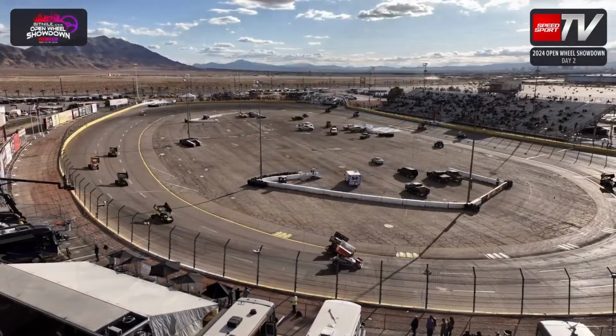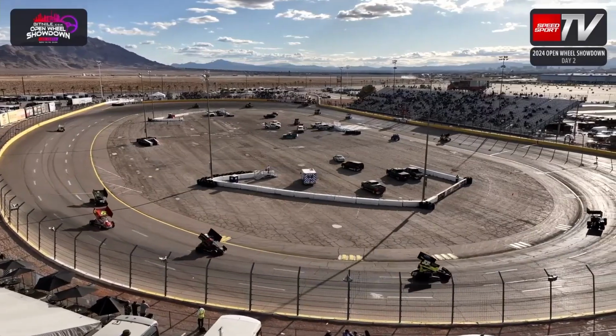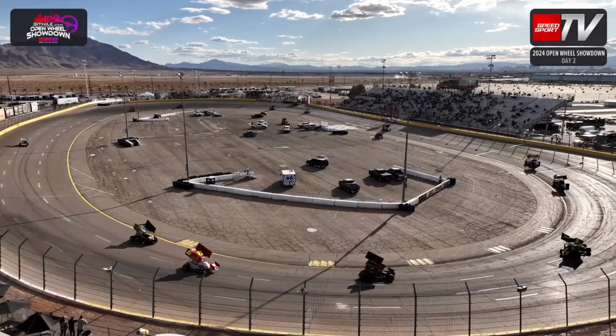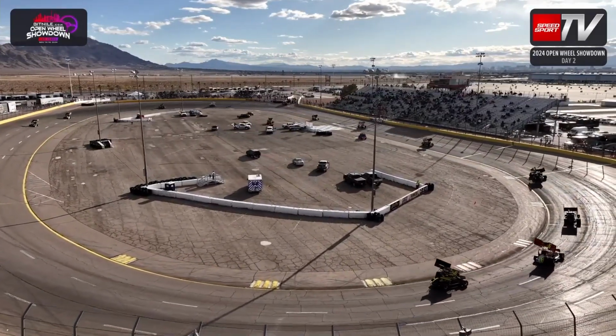So yep. Nice job by CJ Leary to put it in the show. Brad Almond's going to race his 2nd straight A main in the 2 open wheel showdowns, and TJ Sneva has made his way in after finishing 3rd in the B main.